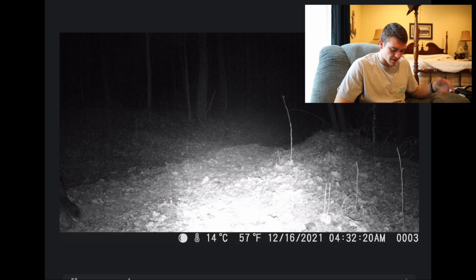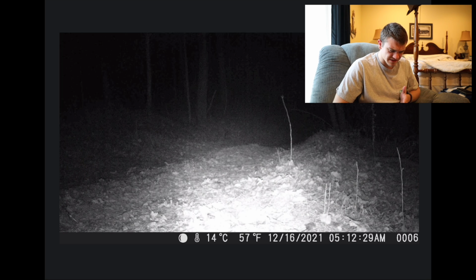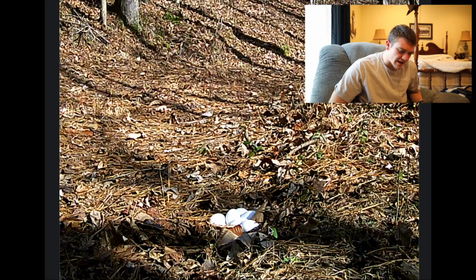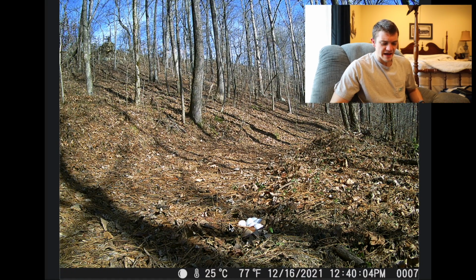Here he is just walking out of frame. I got this set to where it takes 2 pictures and then starts the video, which appears to not be the best option at all. I think 1 picture, then video is probably the best way to go. But right there, you can see that the eggs are actually still there. So that raccoon actually came, looked at the eggs, and then decided to leave them.